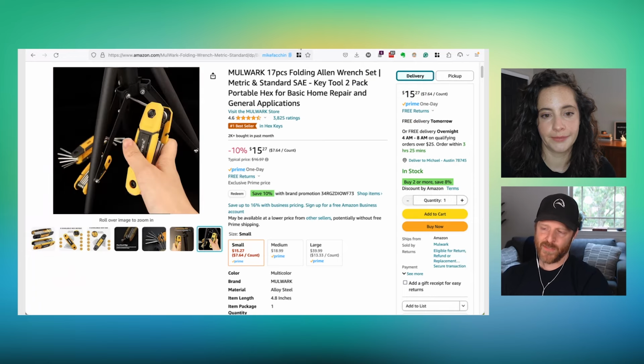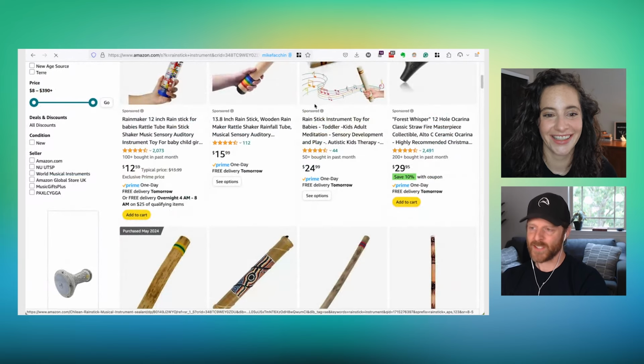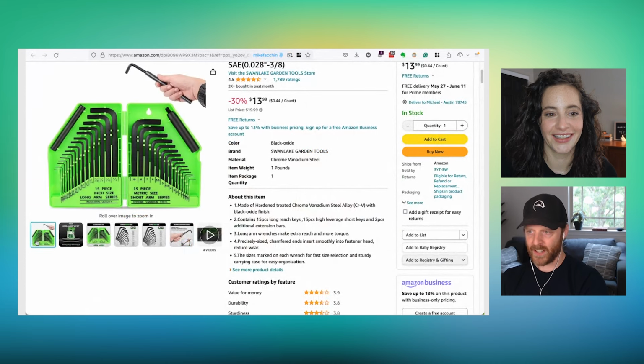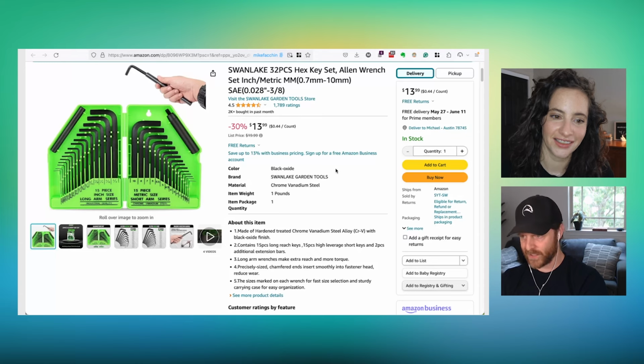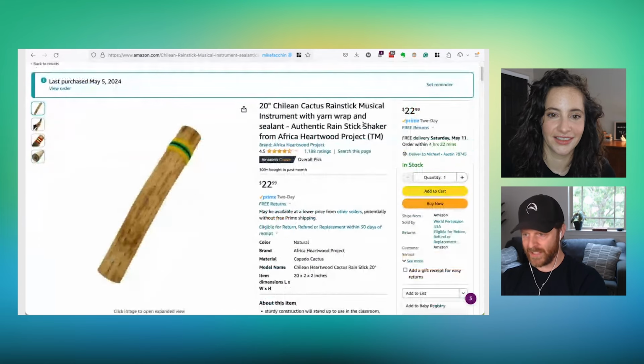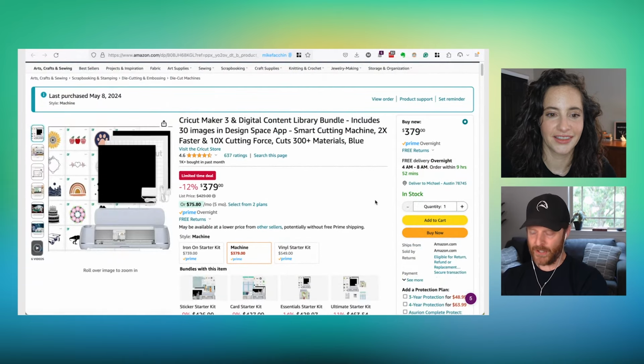Out of the three that we looked at today, let's rank them real fast. I know they're three completely different products, but we've got the Allen wrench set, the rain stick, and the Cricut smart cutter.